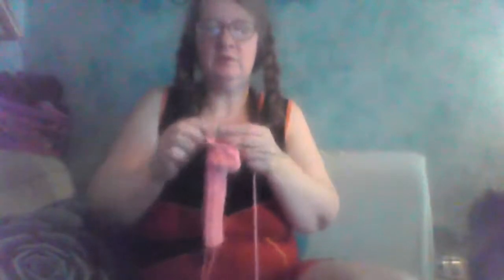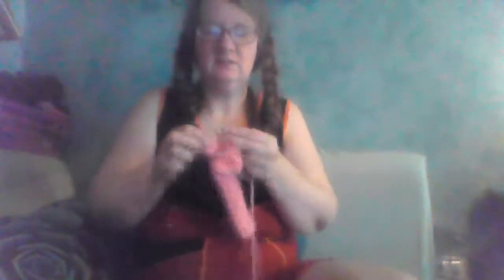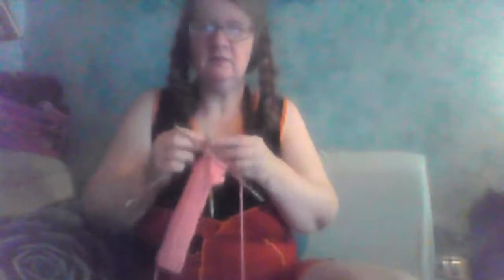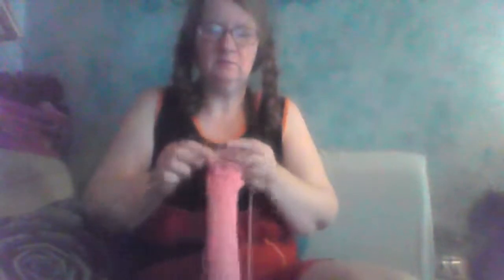And voila. Now I just need one more here. One more increase. Yep, the last one. And now I got 10. 1, 2, and 10. That means, voila, I am back to the amount of stitches I had when I started.